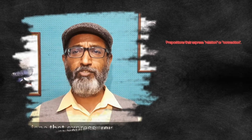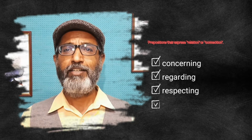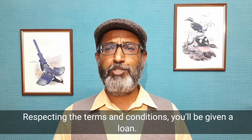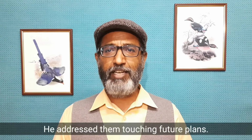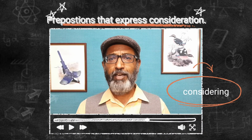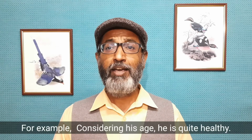Prepositions that express relation or connection: concerning, regarding, respecting, touching. A few examples are worth looking at. Respecting the terms and conditions, you'll be given a loan. He addressed them touching future plans. Prepositions that express consideration: considering. For example, considering his age, he is quite healthy.